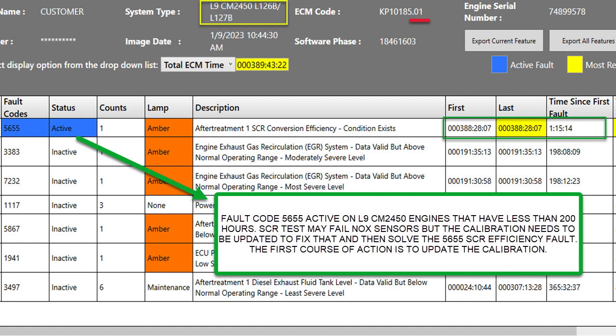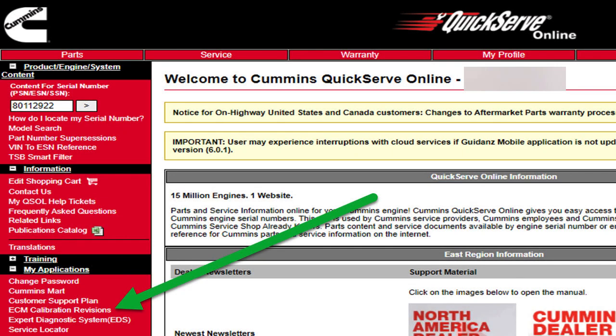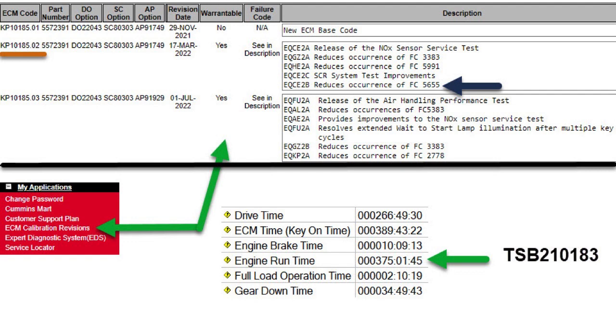So the SCR system test failed the knock sensor, but before we change that sensor, we're going to look at something that was in the back of my head, and I think we need to check. Open up Insight, and we're going to click on ECM calibration revisions and check to see if there's any updates to this calibration. So here's what that screen looks like when it opens up on top. And you can see that there's 3 revisions over on the left.